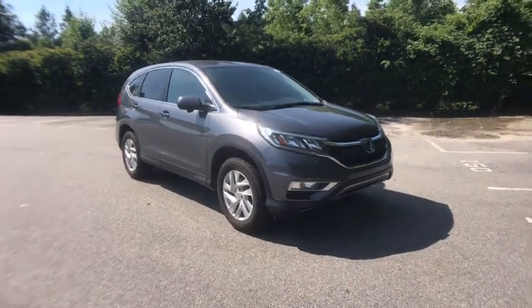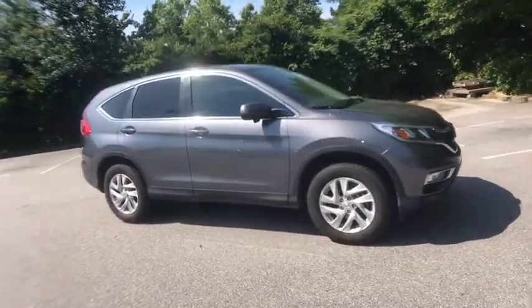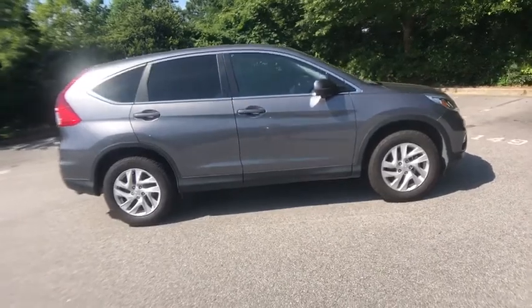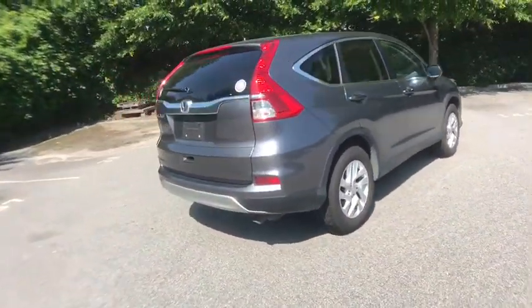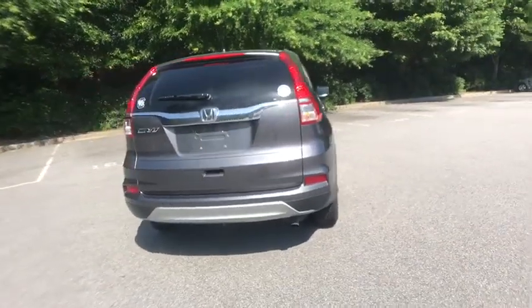Looking for the right vehicle? Check out the 2016 Honda CR-V. The CR-V is a top recommended vehicle because of its car-like driving manners, good value, cool technology, and comfy interior.